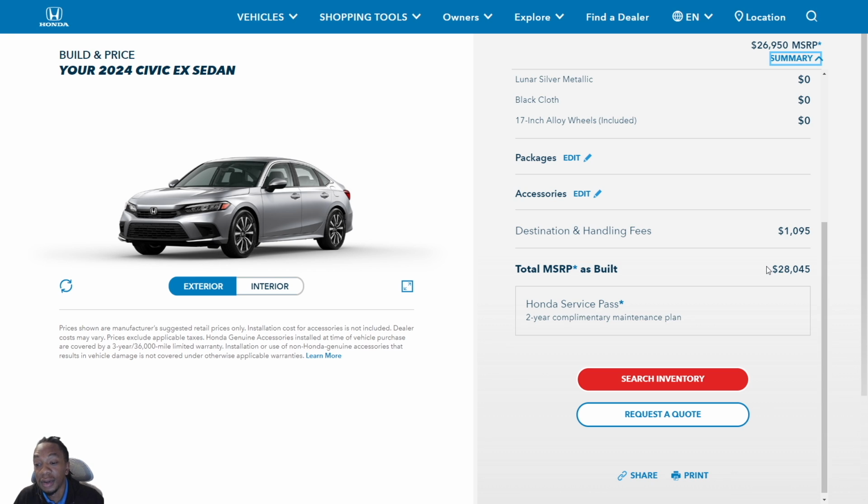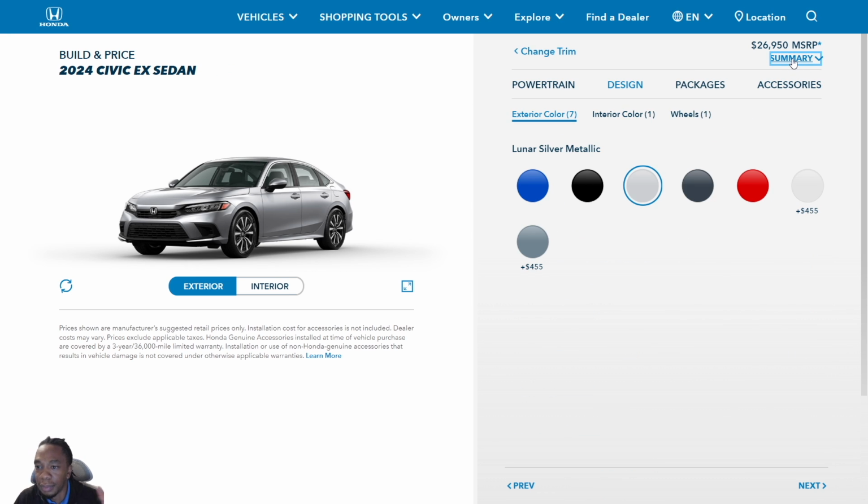But what I've been noticing is a lot of dealerships are charging like $1,000 over, $2,000 over, three, four, five. Everywhere is different. My advice is shop around, see what you can do. But if the dealership doesn't have any cars, I really don't see the point of a discount. I think MSRP is fair, but below MSRP doesn't make sense if they don't have any cars. But that's just my opinion.